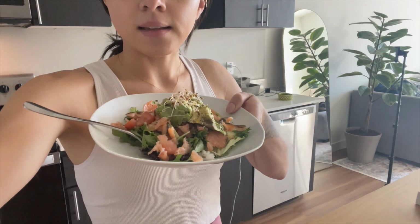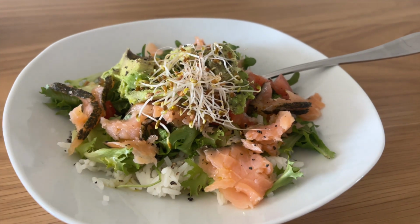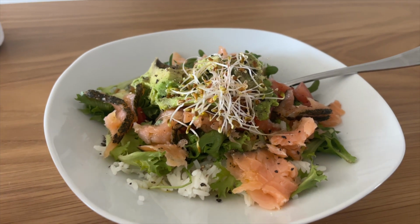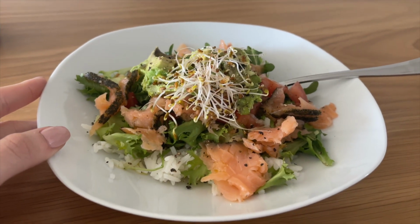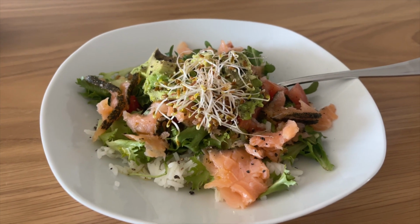I just made a super quick salad from some ingredients that I already had in my fridge. Leftover rice, and then I had this tomato cucumber salad that I just threw on top of the greens. I added some smoked salmon, avocado, sprouts, and then I seasoned it with salt and pepper.